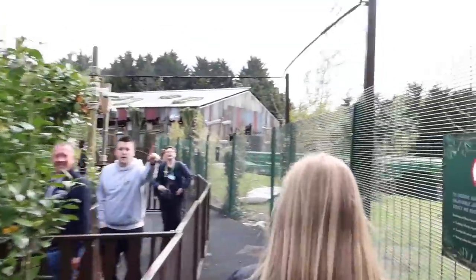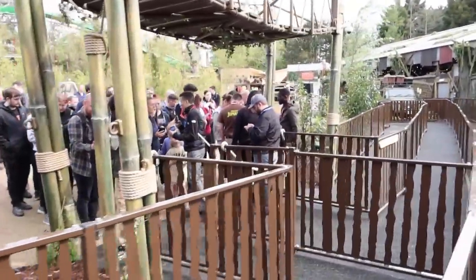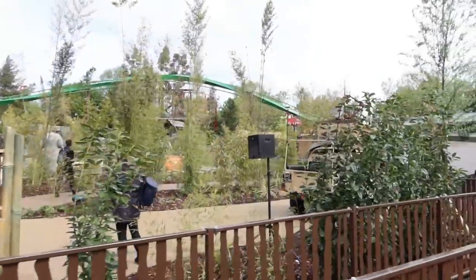Fantastic. Yeah, they definitely need a couple of people scanning on there, because look at this. There needs to be two people. There's a massive queue out the front. Just get people in, that's what we need. Get people through. But yeah, that opening was pretty spectacular.